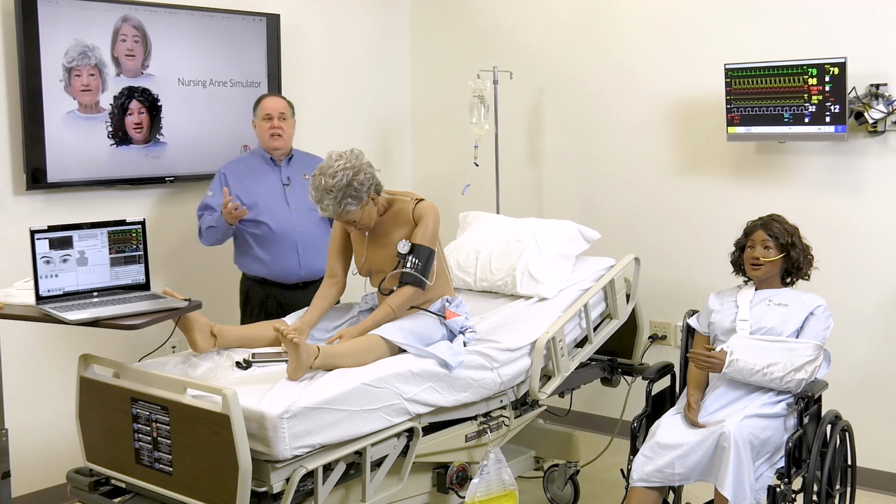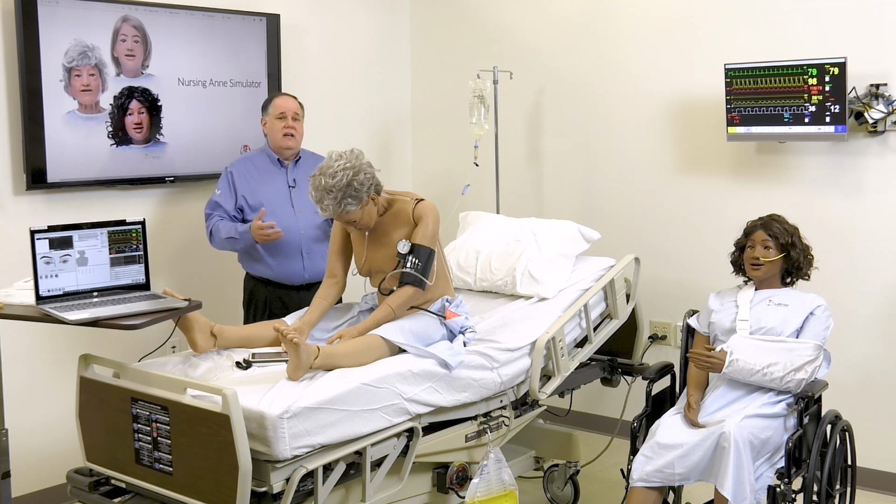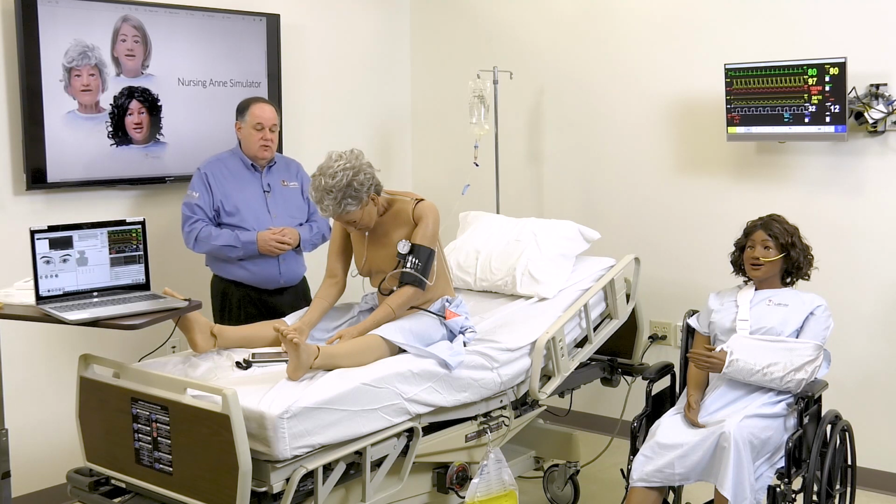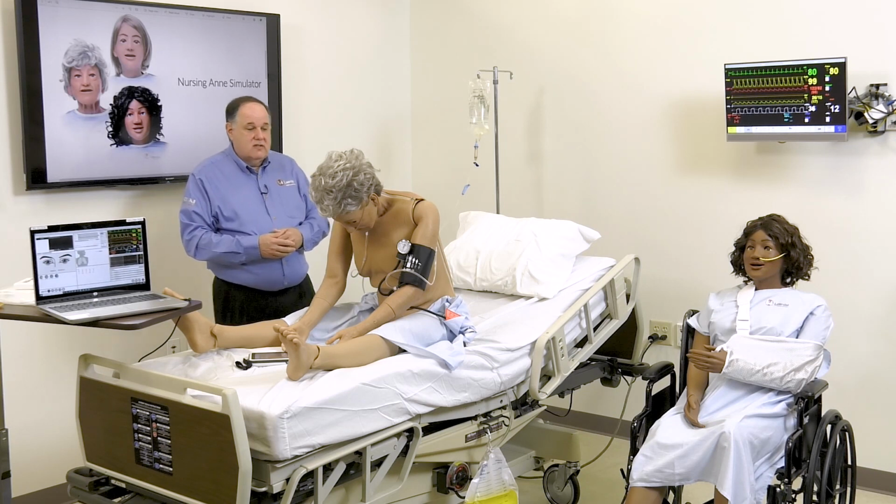So think about basic learning objectives like patient safety and things like that, transferring of a patient from a bed to a wheelchair. Those can all be achieved with the nursing simulator. It really allows the simulator to be articulated into a position that is better for assessment, better for treatment, whatever you have a need for. She articulates very well, and we'll see her legs articulate in a moment.